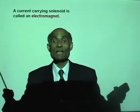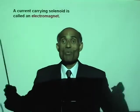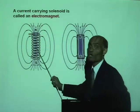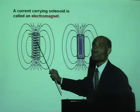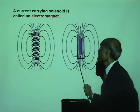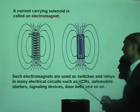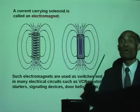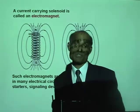Electromagnets are used widely in constructing electric bells. They are used in videos and televisions. So, very widely used electromagnets. This is an electromagnet, a current-carrying coil. Now, look at and compare the field lines. The field lines produced by current in a solenoid are exactly the same as the field lines of a bar magnet. Such electromagnets are used as switches and relays in many electrical circuits such as VCRs, automobile starters, signaling devices, doorbells, and many applications.